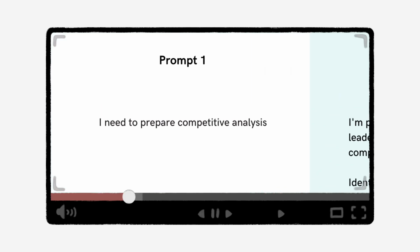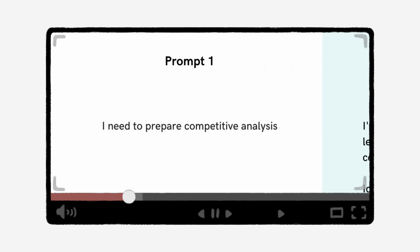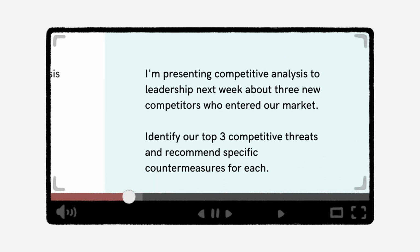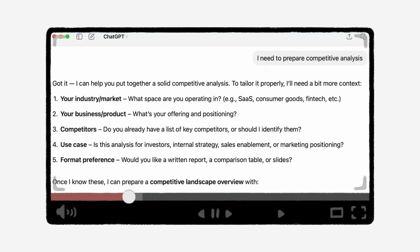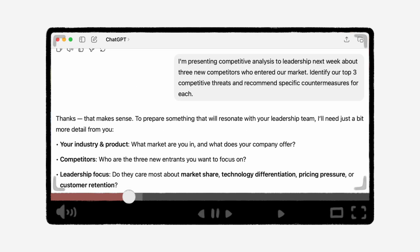Prompt 1 just states the task directly to ChatGPT. Prompt 2 adds some context. Most people operate at this prompt 2 level. You know specificity helps, but you are not approaching it systematically. Notice the difference in AI's responses. With prompt 1, AI asks standard clarifying questions that aren't tailored to the situation. With prompt 2, the questions become more specific and strategic.